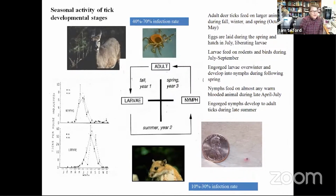The way this kind of work is done is people like me as graduate students, or Joe Piesman back in the 70s, went out to Nantucket every month and trapped animals and counted the ticks on those animals. And you can see one of the graphs that was generated oh so long ago of patterns of infestation on mice.